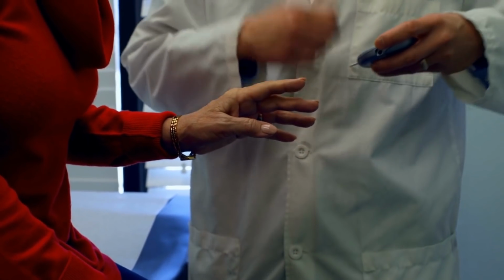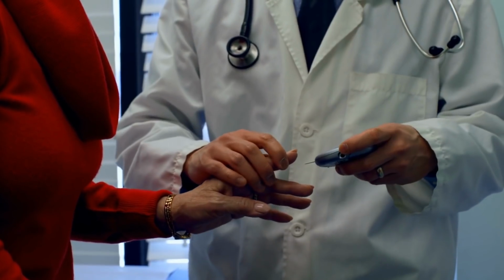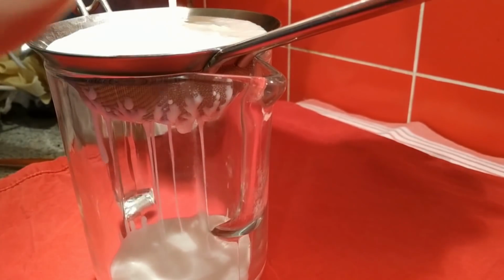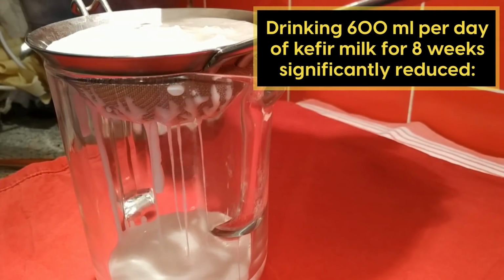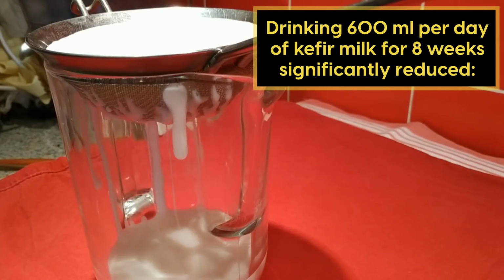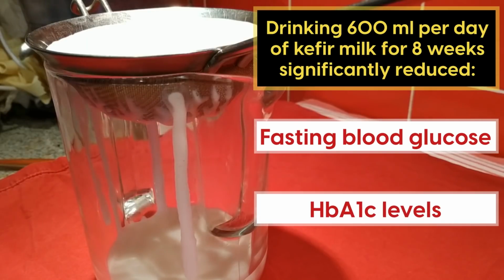Research has in fact directly linked kefir yogurt to improved blood sugar control. One study in 60 people with type 2 diabetes showed that drinking 600 milliliters per day of kefir milk for 8 weeks significantly reduced fasting blood glucose and HbA1c levels.